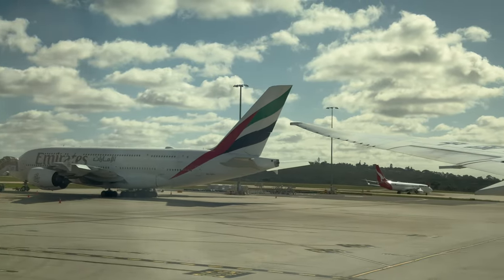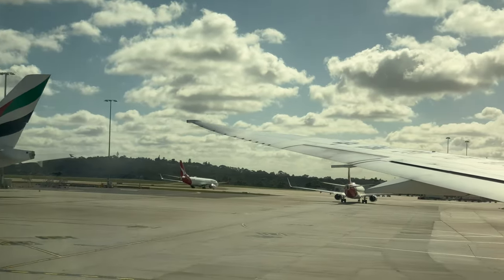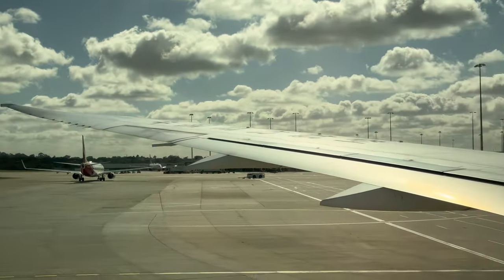We're now pulling into the gate 20 minutes early. Since we arrived early, we had to wait on the taxiway for a few minutes.